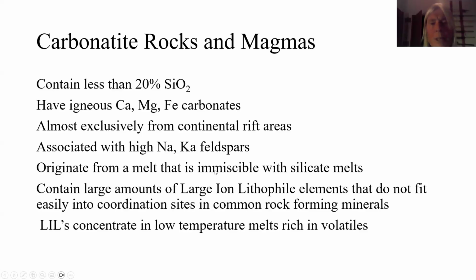They originate from a melt that's immiscible with silicate melts. So if you can think of two things that don't go together, you know, oil and water, we have a situation where we have two melts that are immiscible. We have a carbonate melt, and the rest of the silicates are separate from it. And so this is the key thing for the rare earth elements. These carbonatites are very high in volatiles, very low in silica, very, very fluid because they don't have all that sticky quartz trying to precipitate all the time.